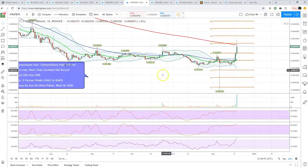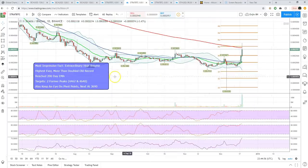And let's zoom back again. And what happened here earlier today was that we reached the 200-day EMA here. So that is a milestone in the short term here. But I'm looking at these two peaks here for next near-term targets. So that is 4462 up here, and then 4640 up here. And also keep an eye here on the pivot point, this next level here at 3690.